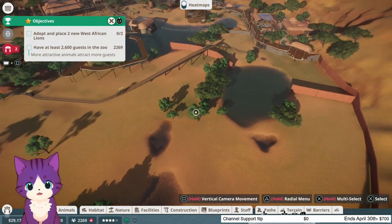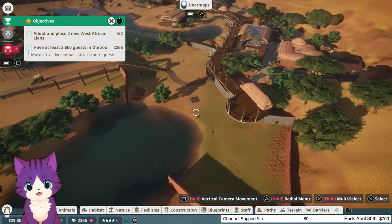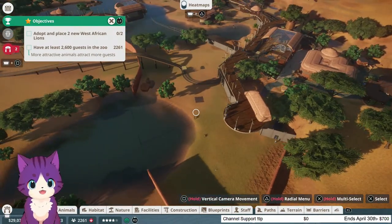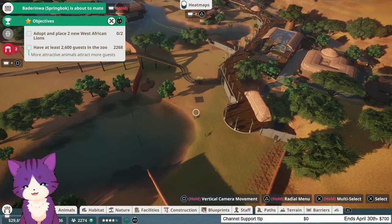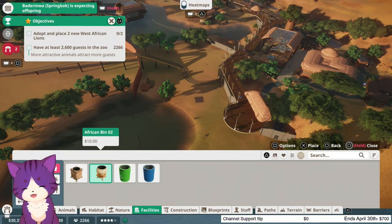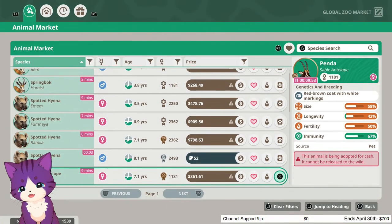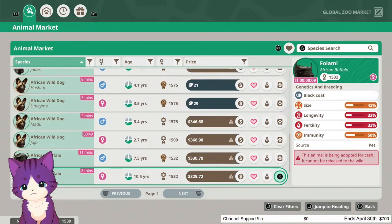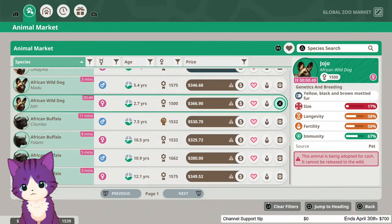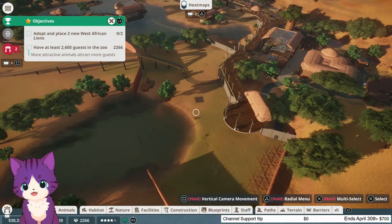Okay, so I'm gonna fast forward and play because we need to refresh the market so that I can actually get some lions. That's the plan. Okay, let's see. Please give me lions. I need some lionesses. No! No lions! Does anyone know how often the market refreshes?